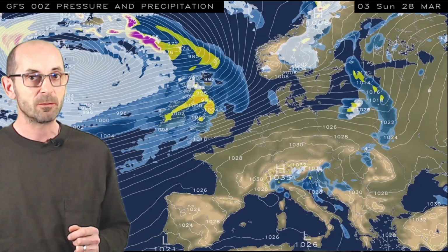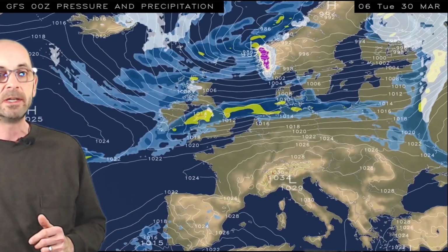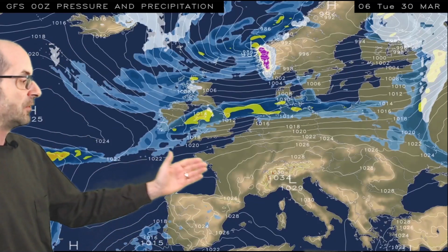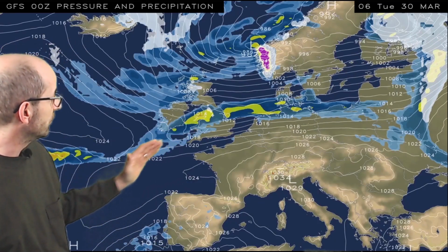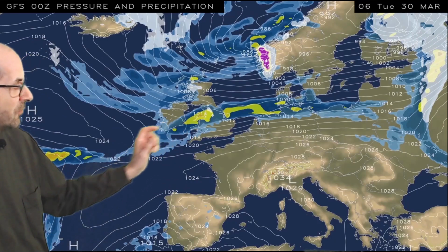But what about the longer term? I'm going to run this sequence, which starts at 03 GMT on Sunday the 28th of March. And at the outset, what we can see is the next band of cloud and rain pushing in from the Atlantic. And that will push across the United Kingdom. And as we go into the early part of next week, we've got high pressure to the south of the UK, and there's a potential for some fairly mild upper level air to affect southern and central counties just for a short time.